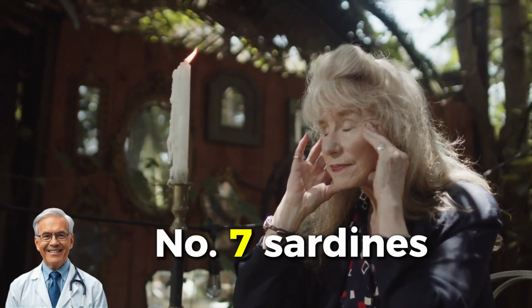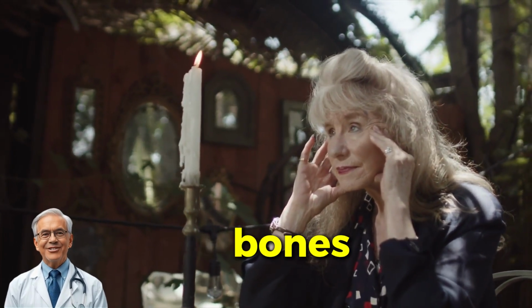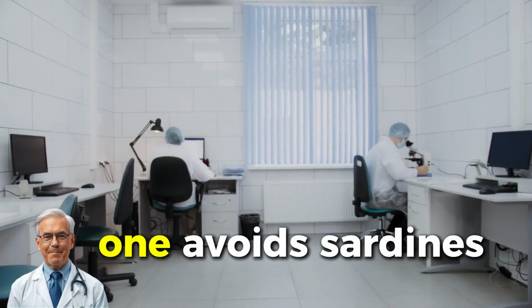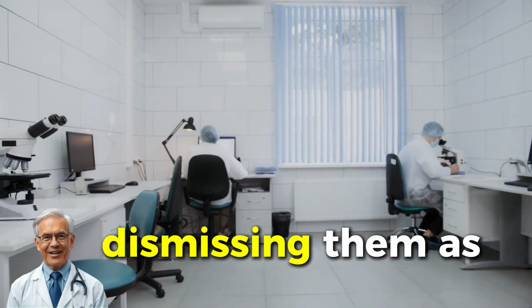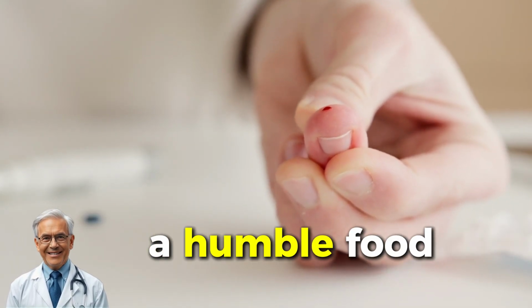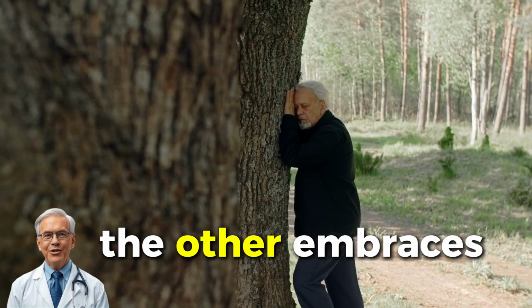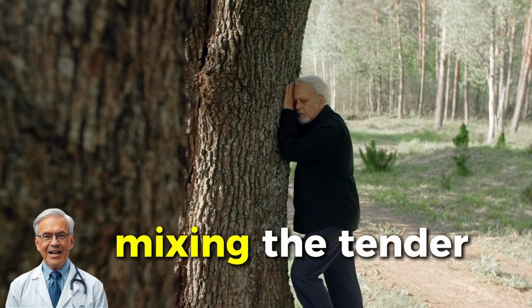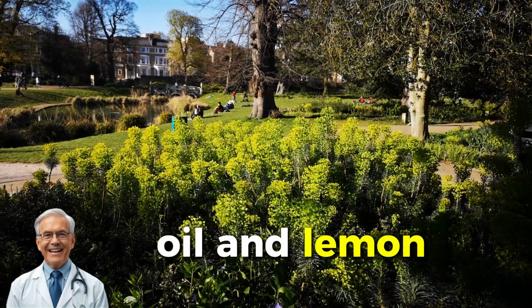Number 7, sardines with skin and bones. Picture 2 neighbors, both in their 70s. One avoids sardines, dismissing them as smelly and unappealing, convinced that such a humble food could offer little. The other embraces them, opening a can several times a week, mixing the tender fish with olive oil and lemon.